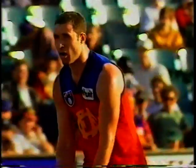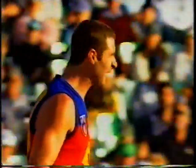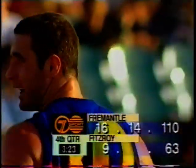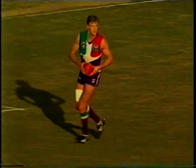So James Manson, not a renowned goal kicker, but has got better over the years. Just doesn't quite hit that right either. Has he? So James misses, and another point to Fitzroy, 9-9-63, trailing Fremantle 16-14, 110. I don't think you'd want James Manson kicking for goal for your life.